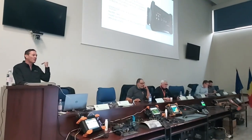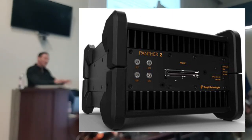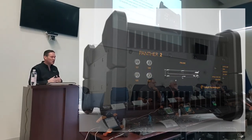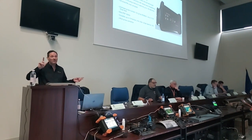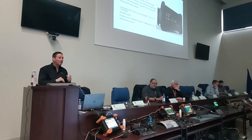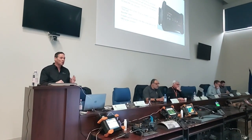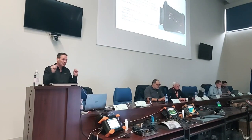But then for a stationary setup, the nice thing about the Panther is that you can stack Panthers together, so you can basically go up to more than 2,000 channels. That's a lot of sensors, and up to 128 aperture. And the aperture is the amount of elements in a transducer that you are going to use at the same time. And a big aperture means a lot of energy, inspecting big wall thickness and that kind of stuff.